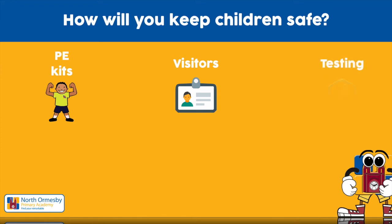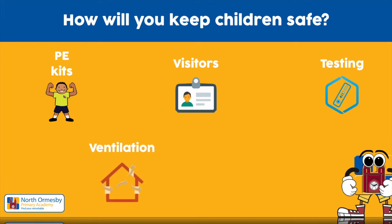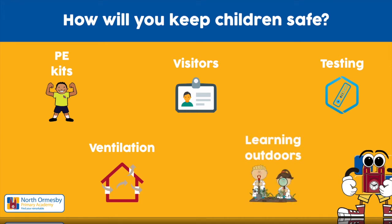You might be aware that primary school staff are now being tested twice a week using LFD testing kits. We'll do what we can in terms of ventilation, so open doors, open windows to let nice fresh air into the classrooms, but we will be taking every opportunity to take the children outdoors because they've missed a lot of that and we know the benefits are huge. Some extra bits of information.